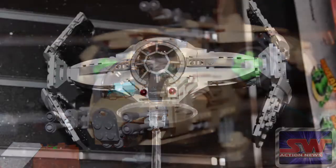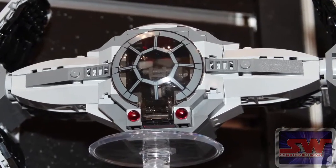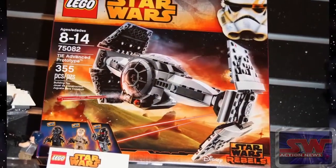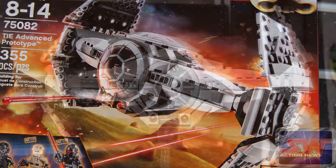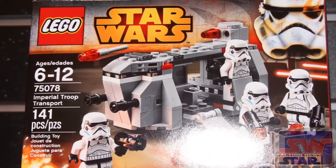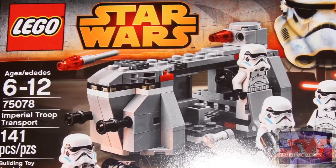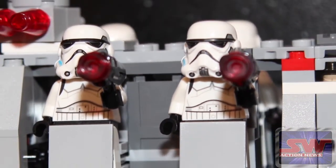Now they've also got some TIE Advanced prototype. Yeah, that one, if I didn't see it was from Rebels, I would have just kind of thought it was Darth Vader's TIE Fighter. Yeah, it looks like Darth Vader's TIE Fighter with the curved wings. Like, you know, he had the nice special TIE Fighter because he was different. And there's also an Imperial troop transport. Yeah, kind of nudging Hasbro a little bit with that one, since Hasbro's coming out with the troop transport. This is a really small set. It comes with 4 Stormtrooper minifigures. It seems more an excuse to sell 4 Stormtroopers than anything else, but they're really cute in Lego form.